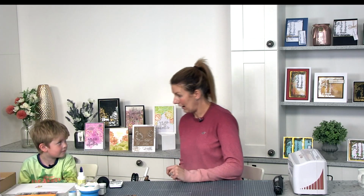So let's do some lovely crafting, shall we? So you can see over my right hand side here we have the lovely samples, and we're going to do some heat embossing, and I'm going to show you how to chop up the colour. How many of you are crafting along? It would be lovely to know how many people are crafting along. And do you have the stamp? And if you don't have the stamp, you can still get the stamp.